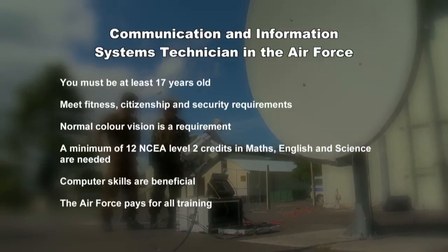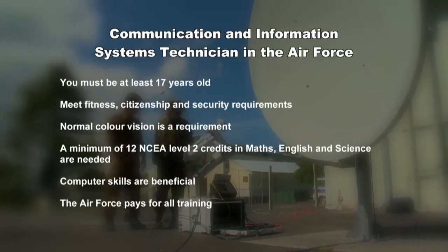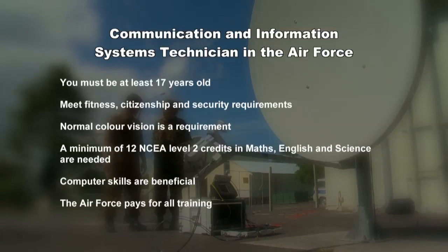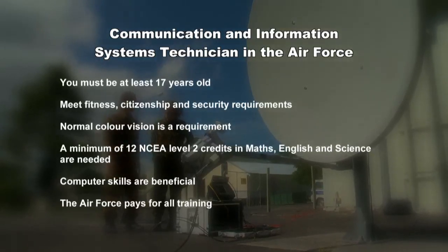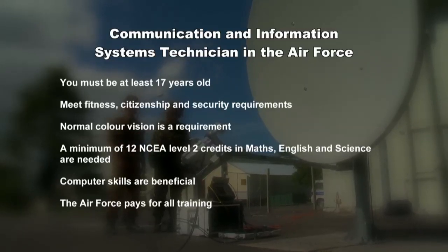So the idea of radio, although it seems quite simple, it's just music coming from the stereo in your car, is actually quite complicated. To be a CIS technician in the Air Force, you need to be at least 17 years old and meet fitness, citizenship and security requirements for this trade. You need to have normal colour vision and you need to have a minimum of 12 NCEA Level 2 credits in maths, English and science. Computer skills are beneficial and the Air Force pays for all training.